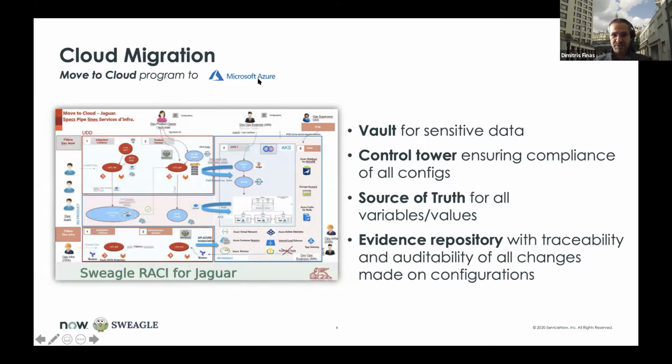Why is that? Because for the moment, they are going to Microsoft Azure, but they are sure that in a few months, they will split their infrastructure between many clouds, meaning they will have a hybrid and multi-cloud target. So they need an agnostic solution, and that's why they use Swiggle as a vault for their sensitive data, but they use also the compliance and validation rules as a control tower in all their deployment pipeline.